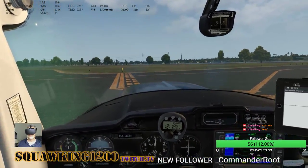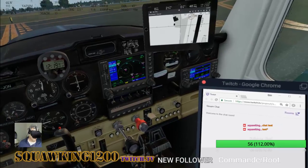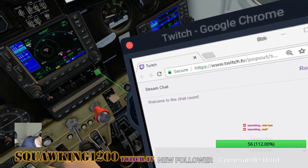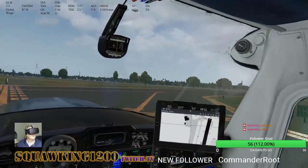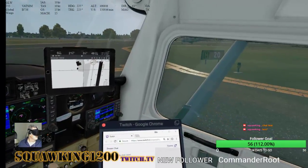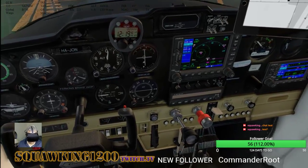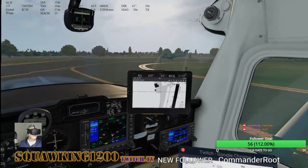Cessna 12 Bravo holding short runway 20. Cessna 12 Bravo, contact tower on 119.6. Tower on 119.6, Cessna 12 Bravo. Cessna 12 Bravo ready for departure 20. Cessna 12 Bravo, winds are 220 at 7 knots, altimeter 299, cleared for takeoff, runway 20. Cleared for takeoff, runway 20, Cessna 12 Bravo.